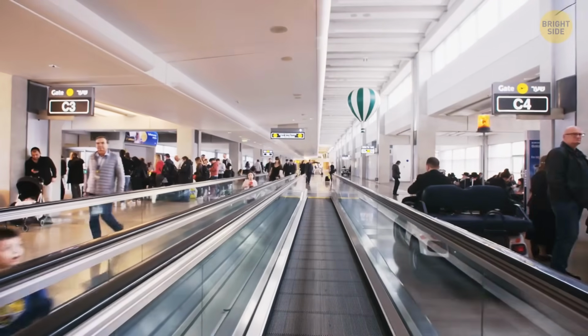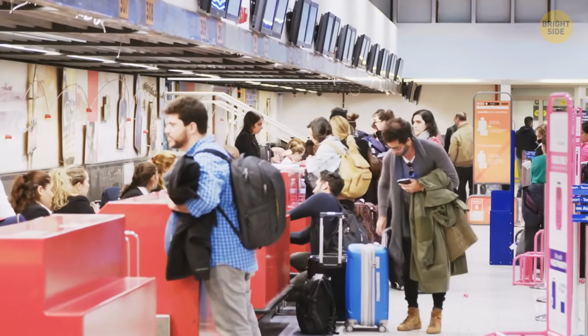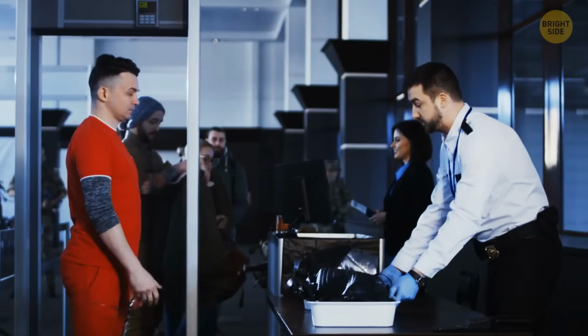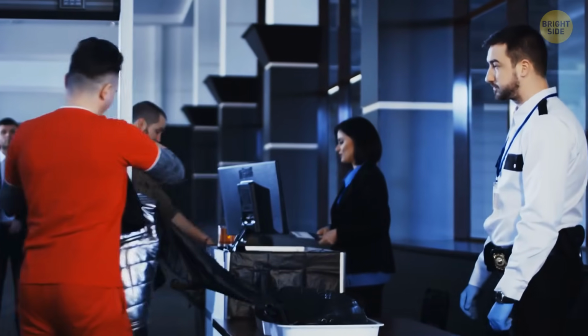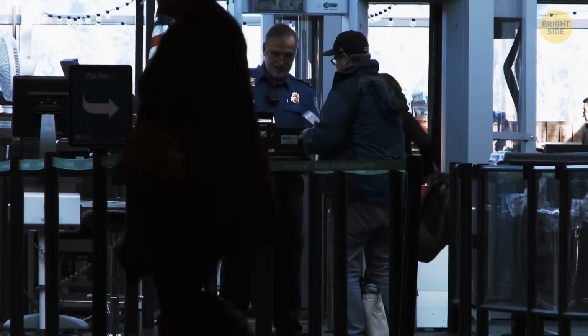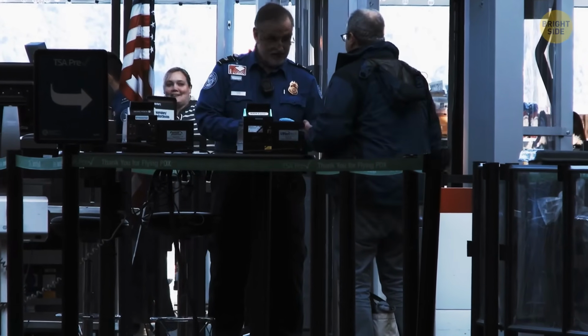Profilers work in both the main halls and in passport control. The typical question they ask is, "What's the purpose of your visit?" Then they check the person's reaction to this inquiry. No matter how reserved a passenger is, if they have something to hide, TSA officers will find out, thanks to the tiniest cues in people's behavior.